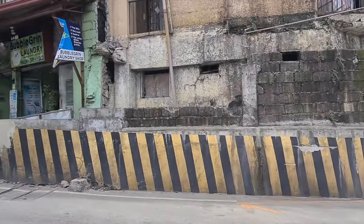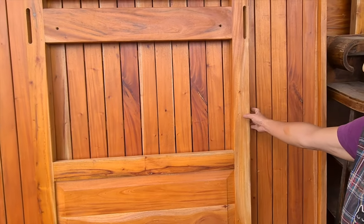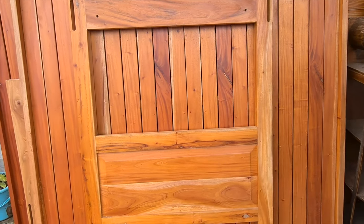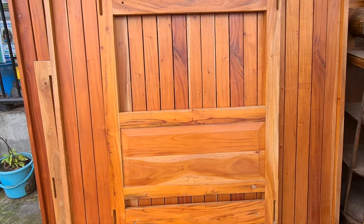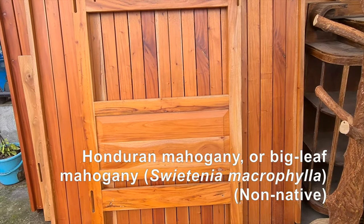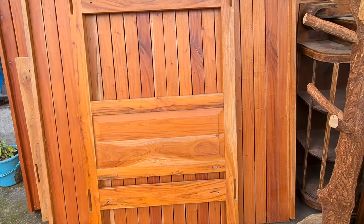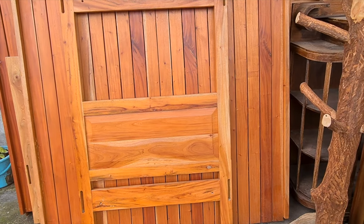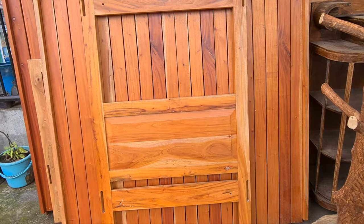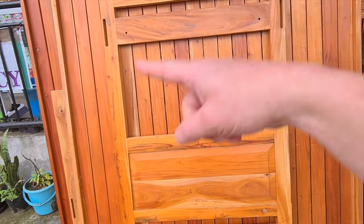We'll quickly look at some of the non-native mahogany here. And mahogany's among, if not the most, commonly planted tree here for lumber purposes. I wanted to show it to you so you could compare it to some of the native species. For me, hands down, the native species have much more character and are nicer, but mahogany is obviously also highly valued and it's used all the time here.